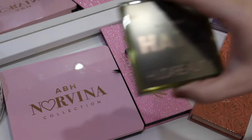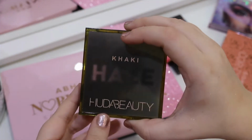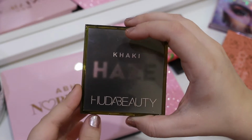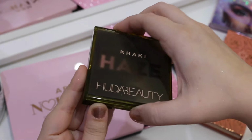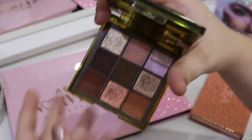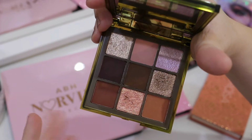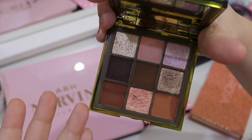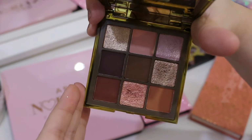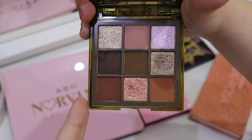The next eyeshadow palette is this one, also from Huda. This one is from their Haze Obsessions collection that came out around September. And this one looks like this. It has a deeper, darker color story, because it's for fall. But I really like it. I really do like it, and the quality is there.